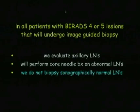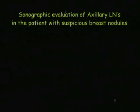So we try to do this evaluation at two different levels. Number one, is the lymph node normal or abnormal? And number two, if not normal, is it more likely reactive or metastatic? And we'll talk about why in a minute.